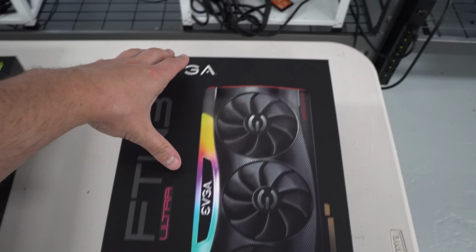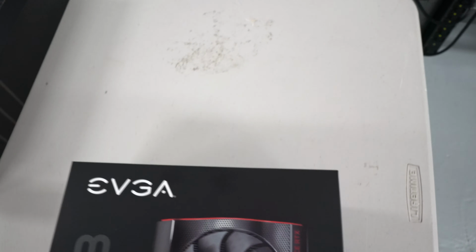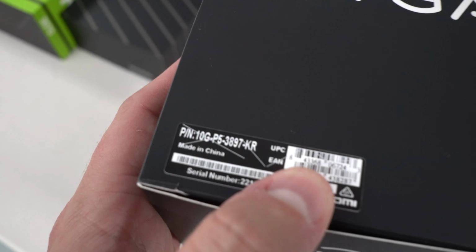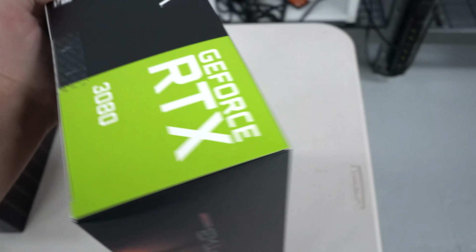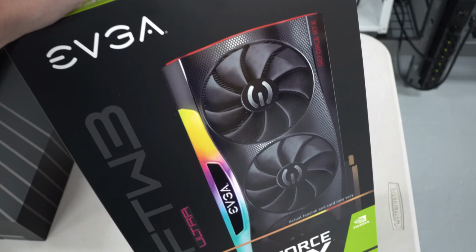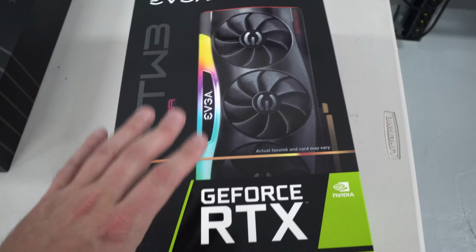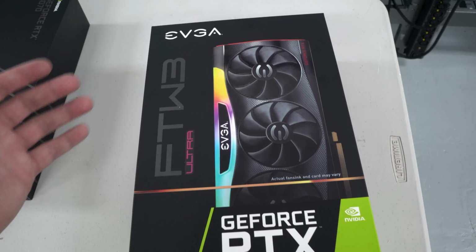But when we unboxed this card, we noticed right at the top it has that original red lip on it, which was very surprising to us, which makes us think that this might just be an old card. Now, you can see right here, it does say KR, so it is very, very surprising. But again, this might actually be a black lip on this. I think that they did make black lip full hash rate cards, but we are going to unbox this thing. So once we get this thing unboxed, guys, make sure and confirm that this is a KR full hash rate.